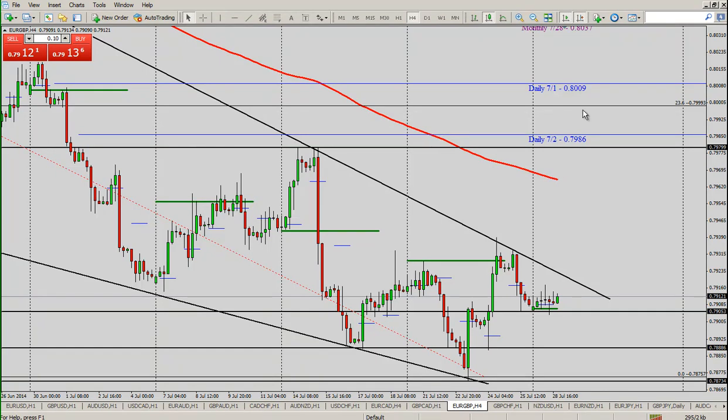I think it's just ridiculous that this could go too much lower before it starts to correct, and so I'm holding on to that correction. Sometimes you got to bite a couple of fingernails in the process, but euro pound is headed up. It's headed up. So that's what I'm looking for there on euro pound.